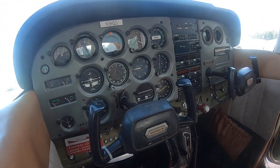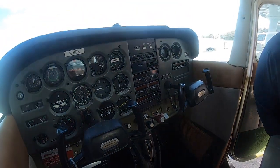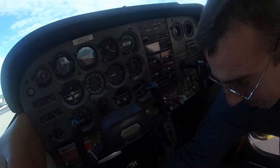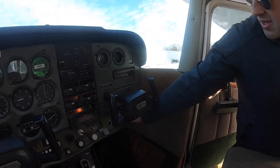So technically this is for hire, so we need a landing light to fly at night. Gotcha. Okay, and so that's pretty much it. And then you would check your times and you can just be like, my things are down here. Okay. And the POH is in there.